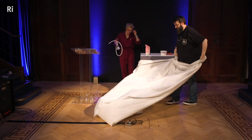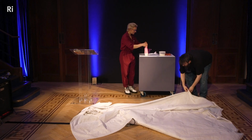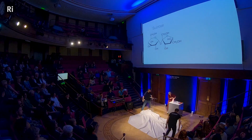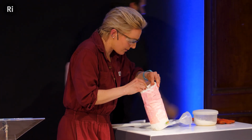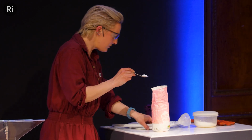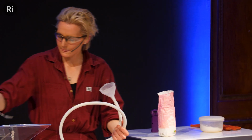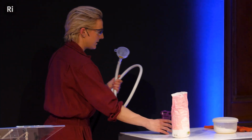Protect the floor this time. What I'm going to show you is exactly how accessible the energy of sugar is. So what I've got is just a very standard icing sugar that you can buy, that you'll probably have in your kitchen cupboards at home. And I'm going to put it into the funnel trumpet. And I want you to watch what happens when it burns.